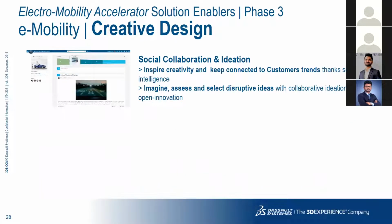And now in the creative design, what you have is social collaboration and ideation. Now, what this is, we have something called an ideation funnel, wherein you can validate when an idea is started, how the response is, how the idea is performing, and whether it is going forward. And in the ideation funnel, from the start of the idea till the end, you can track the complete traceability of it. It helps in inspiring creativity and also keeping connected with customer trends, and all of it works on the social media and social marketing intelligence that we have incorporated into the 3D experience platform.